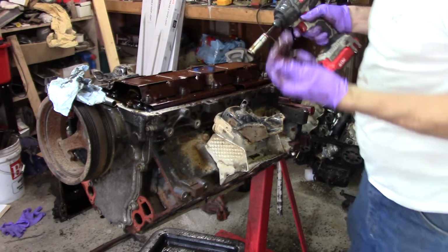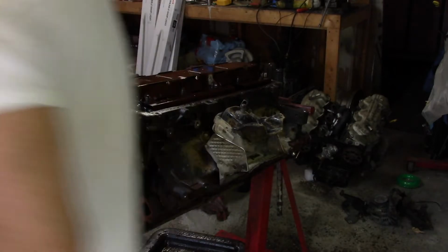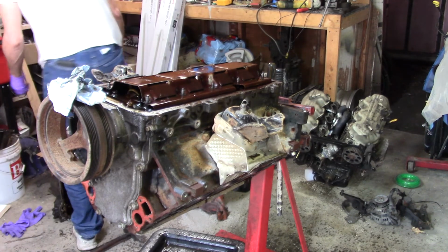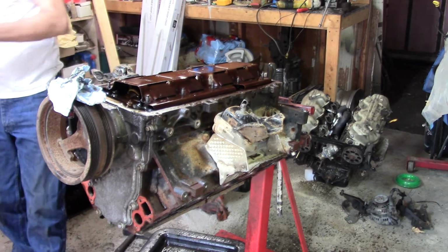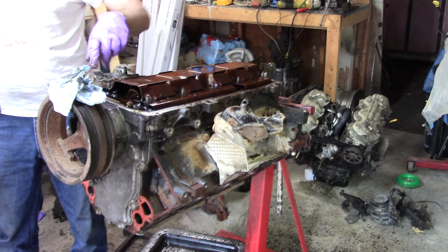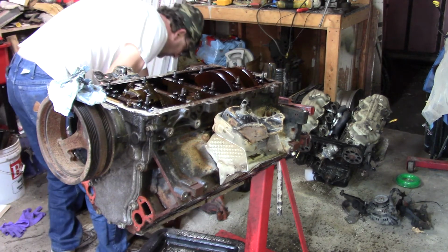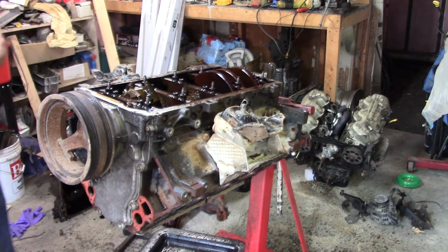Something too funny. Always remember this. You drop a nut while you're trying to put this windage tray on. You drop that nut in the engine while you're trying to put it on. You would think that it would fall in the engine easy. You just turn the engine over and fall back out again. No. Negative. It is not how it works.